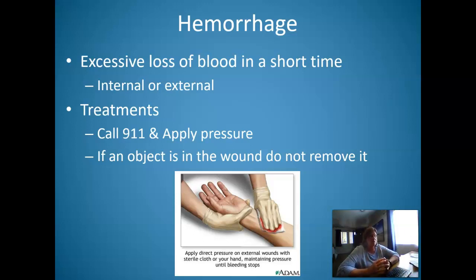If there's an object in the wound, so let's say they have a piece of glass in their arm, or a wound that has a stick or something in it, don't remove it, because a lot of times that object is actually keeping the wound from bleeding too much, and if you go and remove the piece of glass, or the stick, now you're going to be dealing with severe bleeding in addition to a wound. So you do want to make sure that you keep nice firm pressure on it. If it just keeps bleeding, you want to make sure that you call 911.